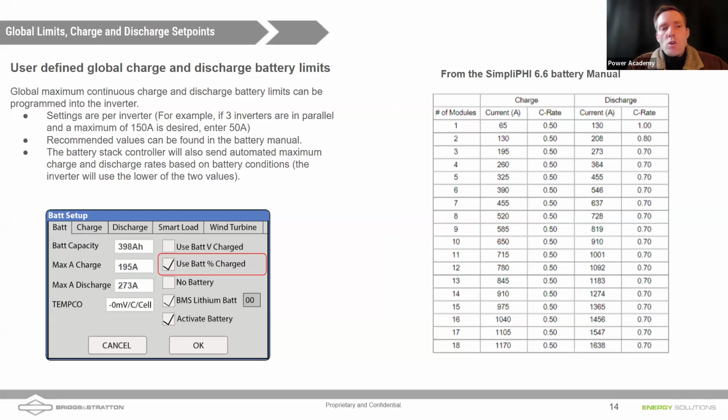And so, Graham, you were asking about the automatically communicated charge rate. So you do have the ability in charge controlling equipment, and I am showing a Solark here, on the screen, you have the ability in many charge controlling equipment to introduce a maximum charge and a maximum discharge rate. And I'm showing the values for the number of 6.6 modules you would use on the right side of the screen over there.